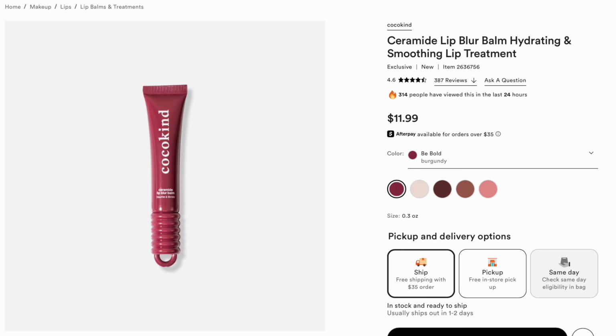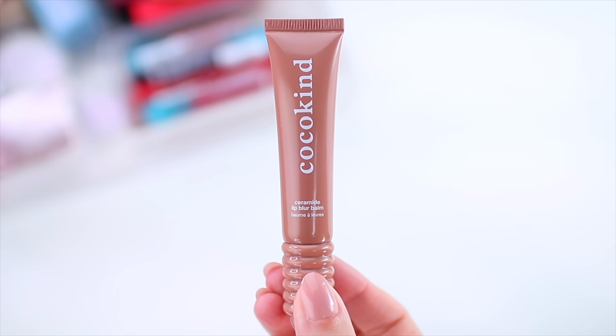It's their Ceramide Lip Blur Balm. So I have it in the shade Be Powerful. Now I do have a lipstick on underneath, so it's not quite this intense, but I'll do a swatch so you can see what it looks like on bare lips. This is different.